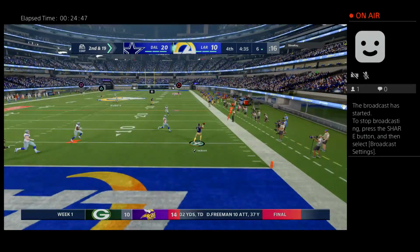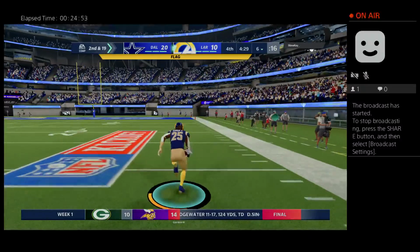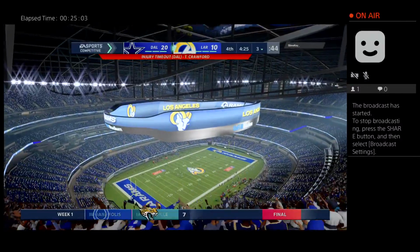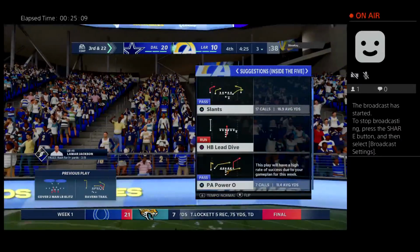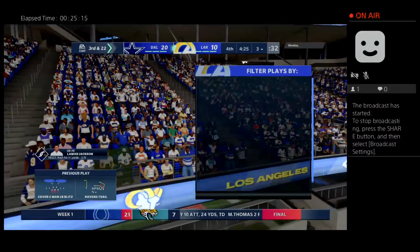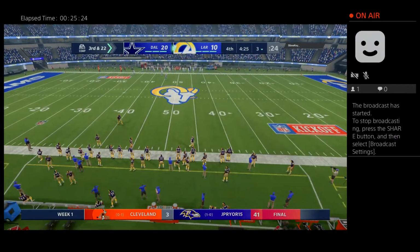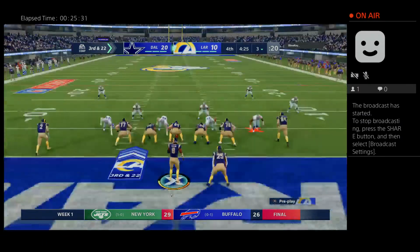Escaping the pressure right. Now he'll pull it down. Wide open, complete. There goes Melvin Gordon. How you like me now? And he does take it in for the touchdown, but a flag on the field. Worse than the loss of yardage, they also lose the down. So now it's 3rd and long.